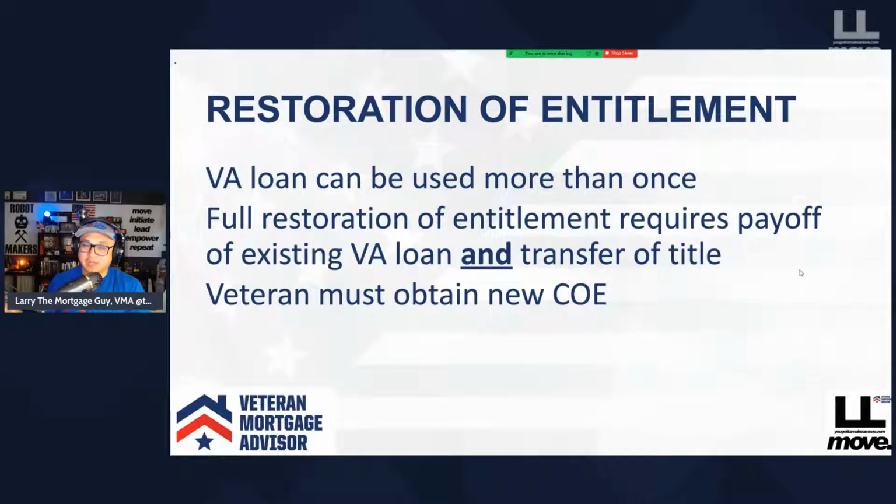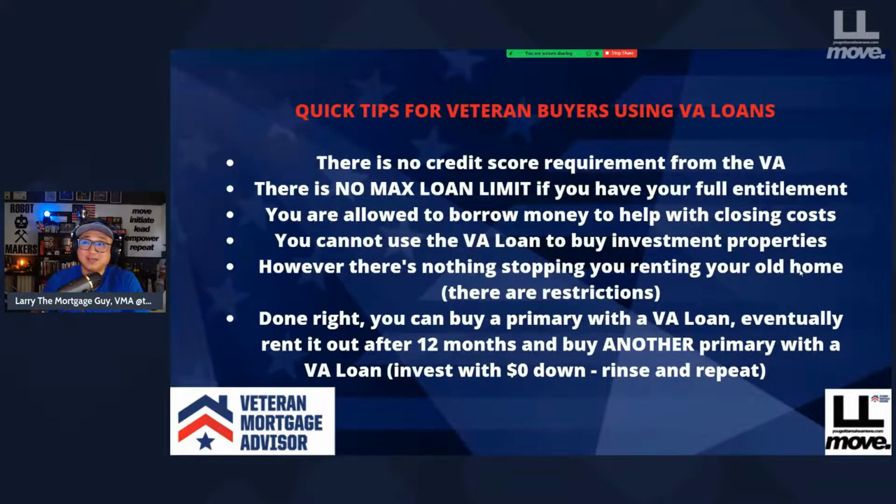But let's say you bought a house with a VA loan and you sold it, right? Well, the hope is you sold it for enough to pay off the VA loan, and therefore you restored your entitlement. Your COE has to show that it's clear, which is actually really easy. You can probably go online, click that you sold the house, and request a new COE, and it'll show that it's fully restored.